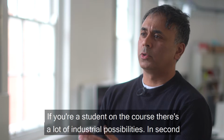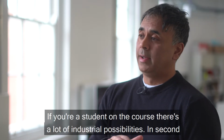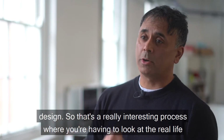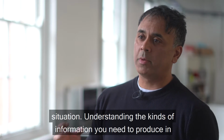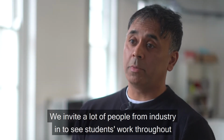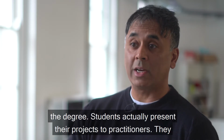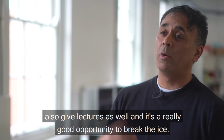If you're a student on the course, there's a lot of industrial possibilities. Firstly, in second year, we look at more commercial environments within interior design. So that's a really interesting process where you're having to look at the real life situation, understanding the kinds of information you need to produce in order for that client to understand what you're trying to do. We invite a lot of people from industry in to see students' work throughout the degree. So students actually present their projects to practitioners. They also give lectures as well. And it's a really good opportunity. So I've almost got a way of breaking the ice.